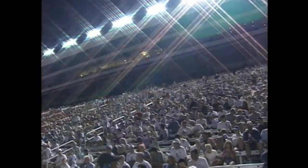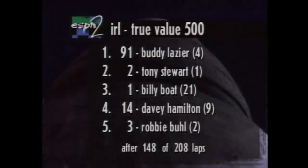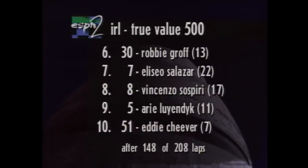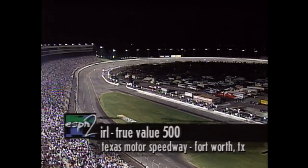Well, here is a good number for you. We were looking for something official. Pruden Smith, it's his track. 128,000 people in here tonight. I'll tell you what, biggest crowd in Texas right now. The lights are on at the Texas Motor Speedway.